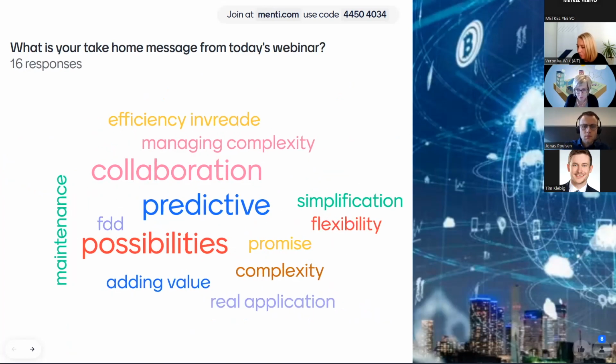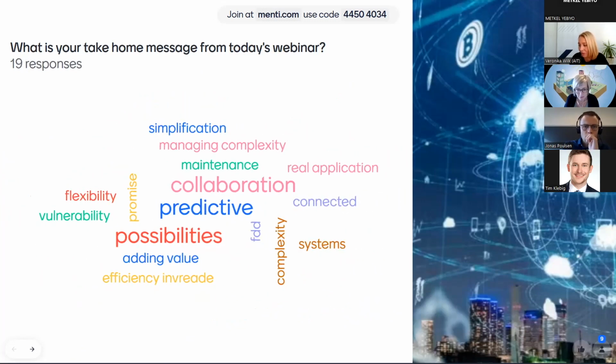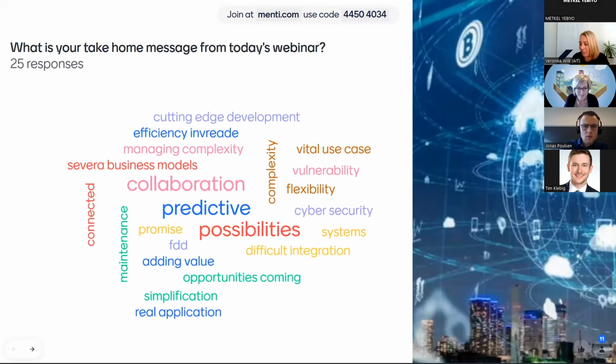Okay, so we have here managing complexity. That's an important one. Simplification, good task for the future. Real applications. Yes, this was a very interesting part of our project to really see what's already out there and what kind of applications are already there. Opportunities coming.